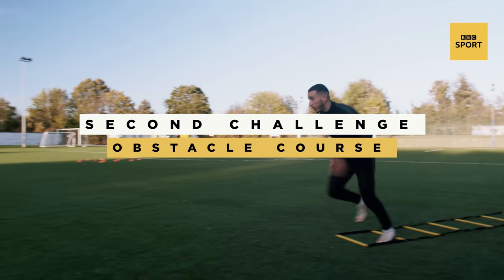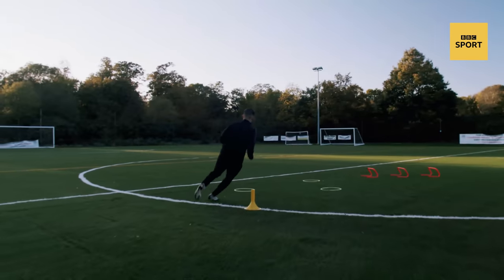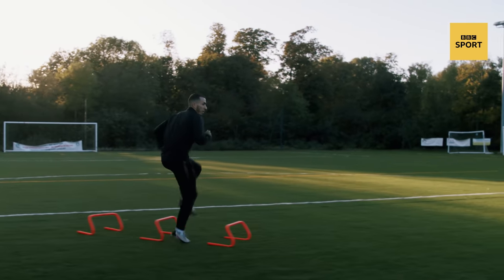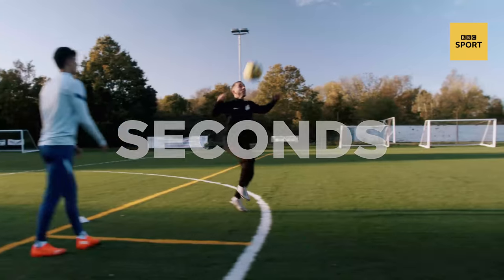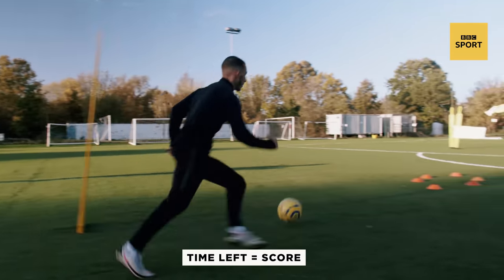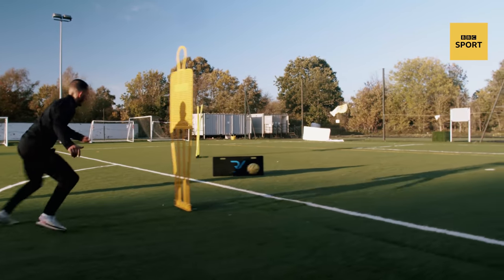Challenge two, the obstacle course. The boys have to make their way through a series of obstacles as quick as they can and beat the keeper in a one-on-one. The time will be counting down from 40 seconds. The time left on the clock when the ball touches the net will be their score. The faster they complete the course, the more points they get.